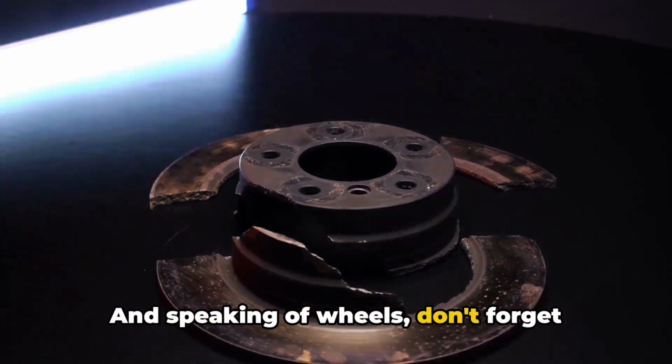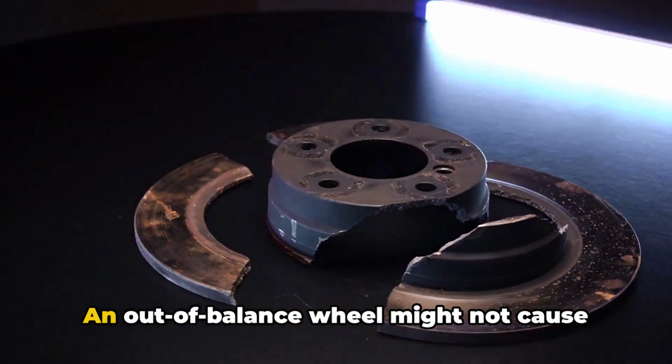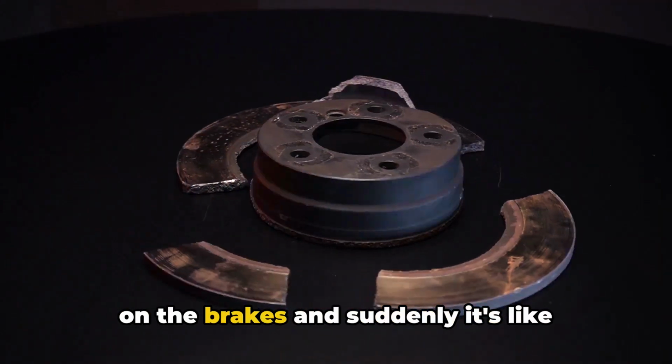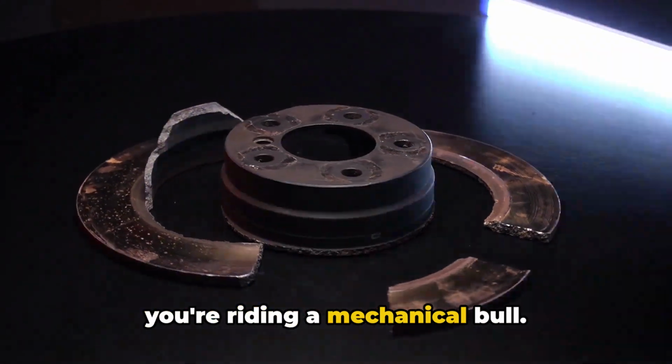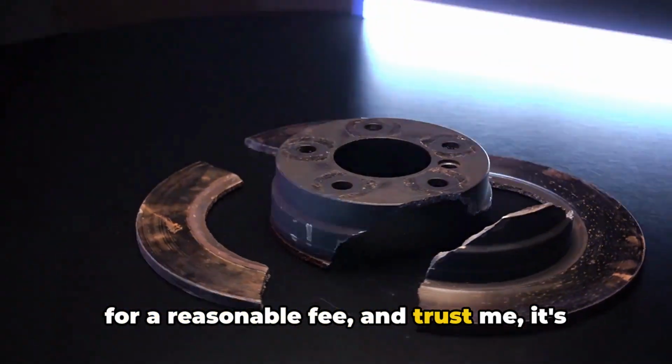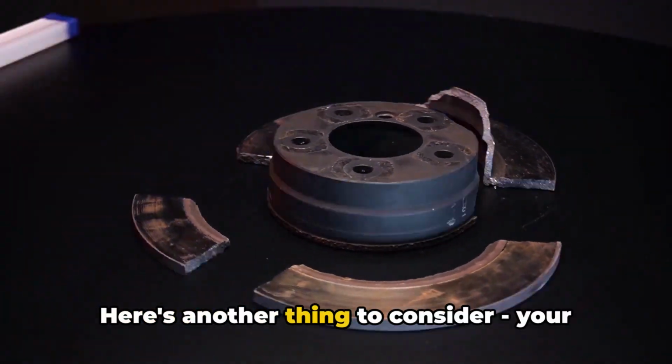And speaking of wheels, don't forget about balance. An out-of-balance wheel might not cause problems during normal driving, but slam on the brakes and suddenly it's like you're riding a mechanical bull. Most tire shops will balance your wheels for a reasonable fee, and trust me, it's worth it.